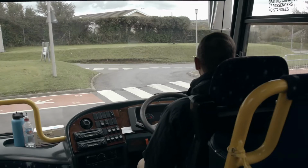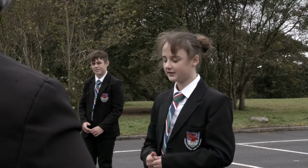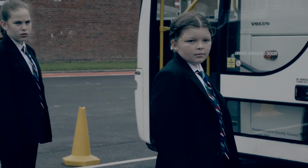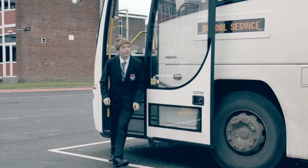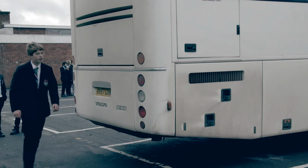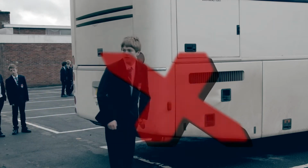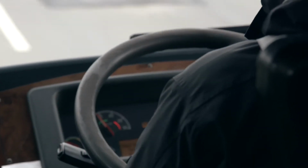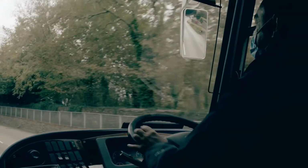So would it be better then to cross behind the bus? What do you think? Maybe you could cross behind the bus because then the cars behind can see you. Yes, the cars behind might be able to see you, but will that bus driver see you? Will the bus driver see you right behind the bus? Have you seen those signs that say, if you can't see my mirrors, I can't see you? It means that they won't be able to see you.